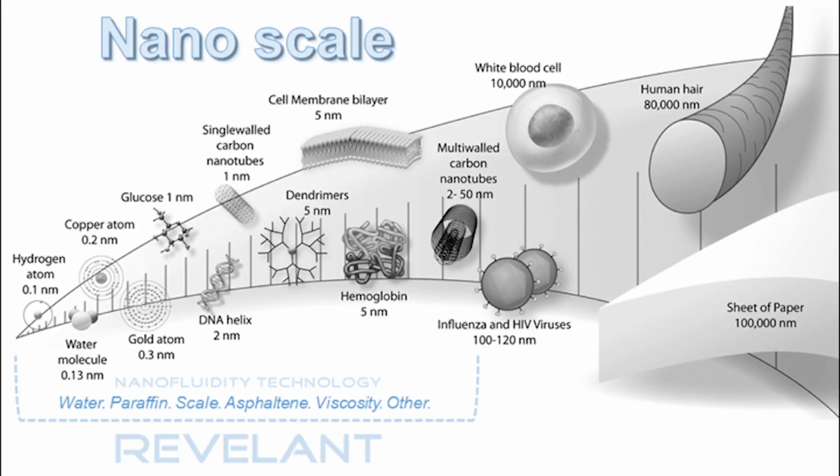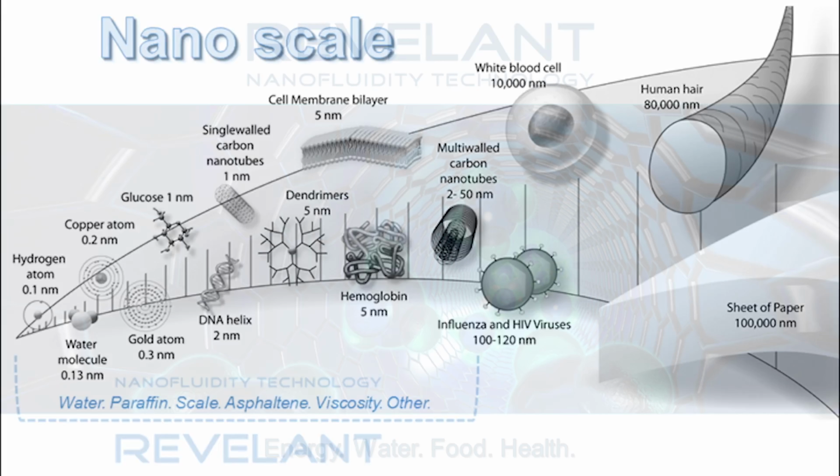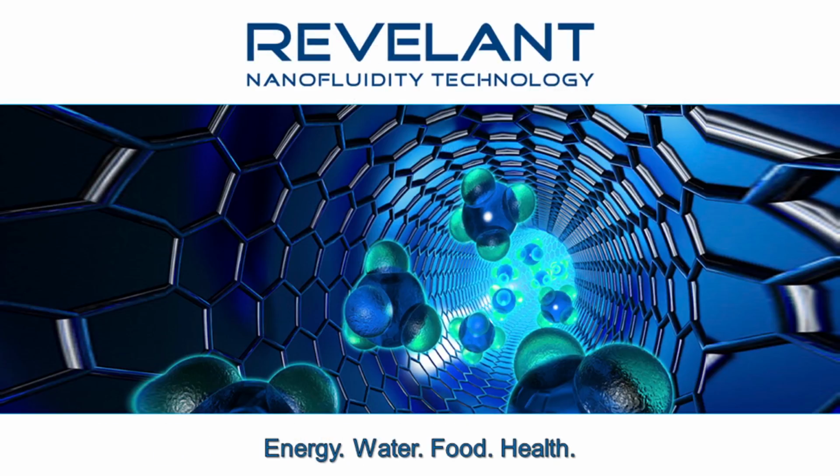At REVELANT, we harness the power of nanophysics to improve the chemistry of fluids. Specifically, our focus is oil and water. The world runs on these fluids, and during their transport, changes in temperature and pressure create fluidity and stability problems.